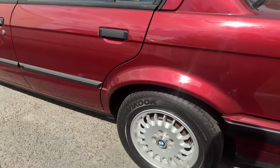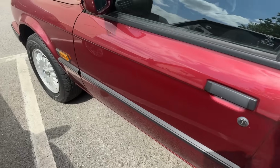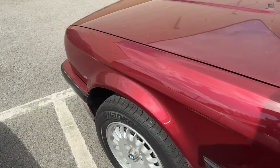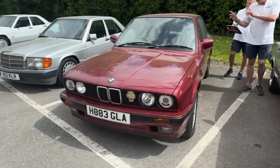Again, a piece of BMW history there. Super, isn't it? And it's a standard stock car. That's how it left the factory. It's not been molested. A lot of these E30s have been messed about with and molested. This hasn't. This is stock standard.